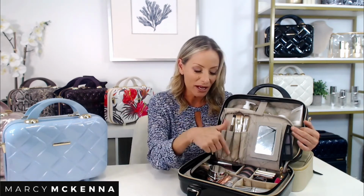I use them for my brushes, but then I also use them for lip liners and eyeliners. And I do use it for mascara sometimes, but right now I've got it down here.